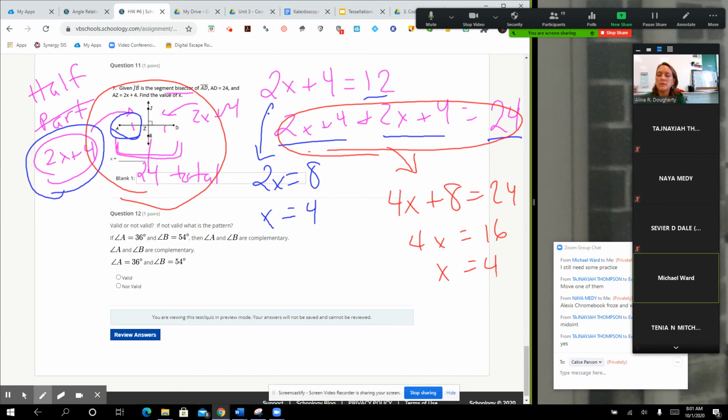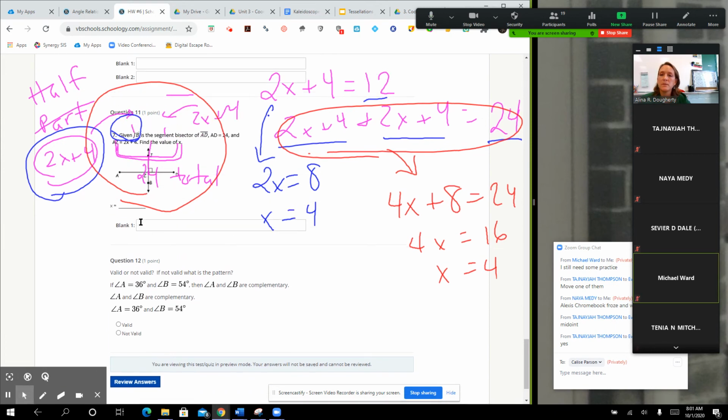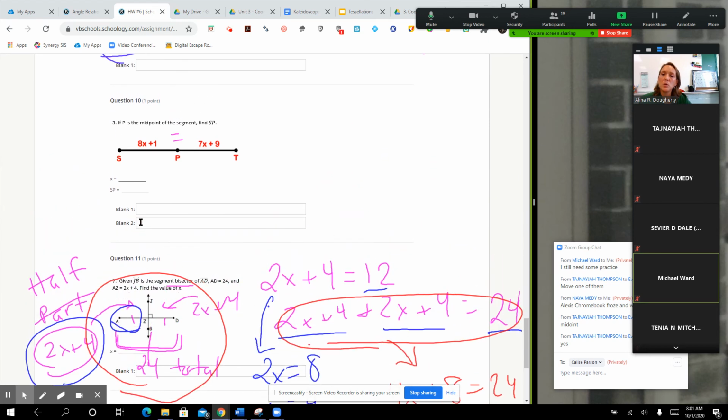We can go back up and do number 10. So what equation would you write here? If P is the midpoint, how are those two segments related? So I have this string ST. I know P is the midpoint, so I take some scissors and I slice it right in half. Now SP and PT are separated. Are they both half? Yeah. So if I know this is a half and I know this is a half, they should be equal. So we would do 8x plus 1 equals 7x plus 9.